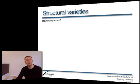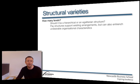So once we take account of those kinds of influences and the rationale that we might have for building a pay structure, there are some various choices that we need to make in its design. The first is about how many levels the pay structure should have, and this question basically comes down to whether or not the organisation should put in place a hierarchical or an egalitarian structure. A hierarchical pay structure will have lots and lots of different levels, dividing the workforce up in many different groupings and rewarding them differentially, seeing them as quite different to each other.